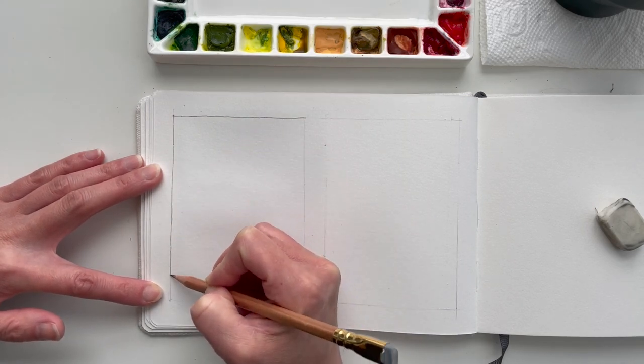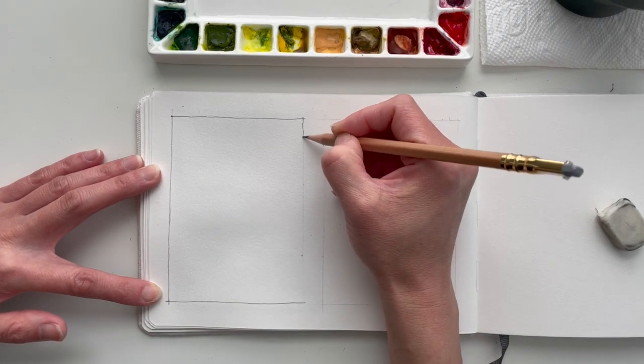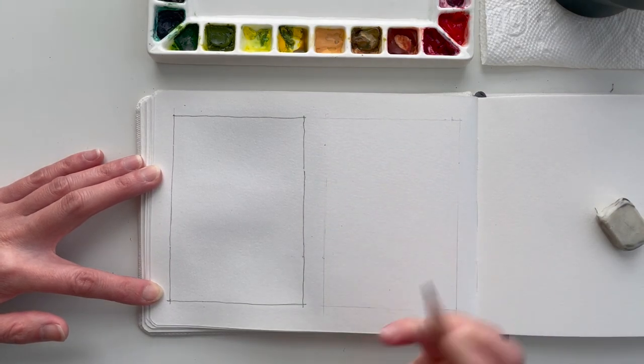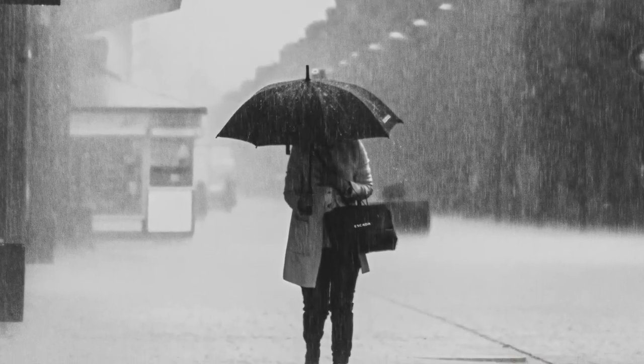Sometimes I draw first and then I paint. Sometimes I simply sketch a few guidelines before painting, and sometimes I just paint with no pencil lines at all. However, I do think that the ability to draw or sketch is helpful. So while I do my own practice sketch for this rainy day scene, I'm going to share the benefits that I get from drawing before painting.